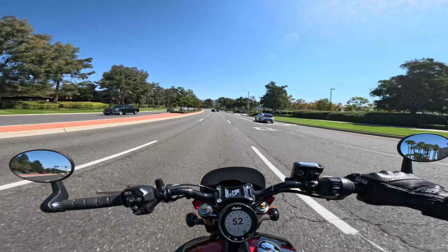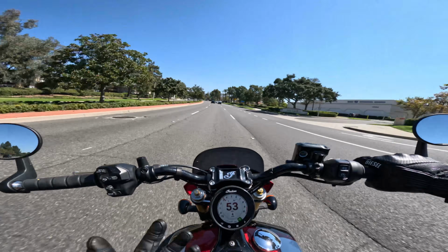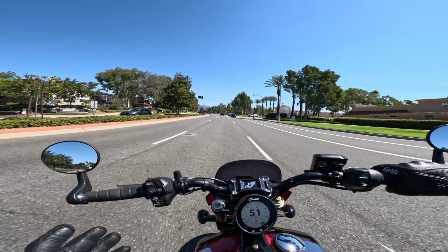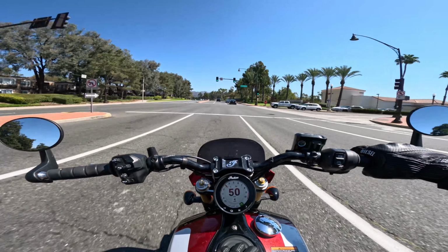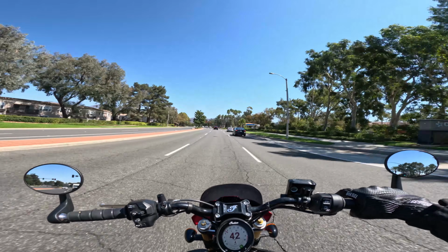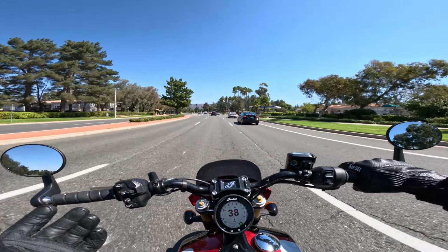As a whole, I think this bike is just such a good example of how much fun you can have on a cruiser when you blend those worlds, right? You bring parts of the sport world and parts of the cruiser world, and I think the beauty is that Indian has really done a good job of finding that balance and not going too heavy one side or the other.